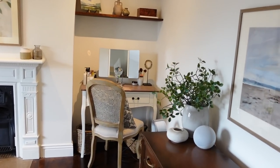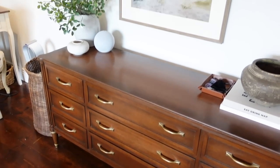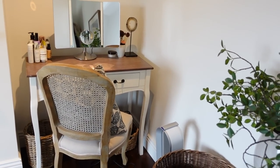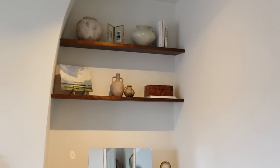I'm going to be linking all of the room makeovers that we did, so they talk through all of the items, what we picked, why we picked them. But this space is where we are most of the time, to be honest. I get ready here every morning. I love having my dressing table in this little nook with also the shelves above.